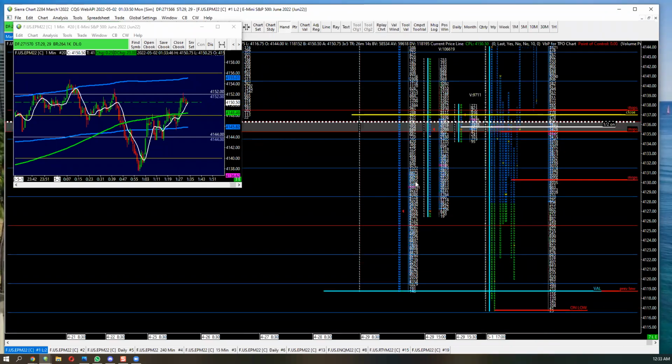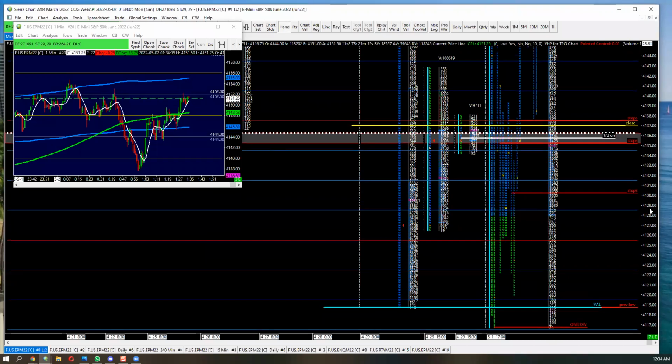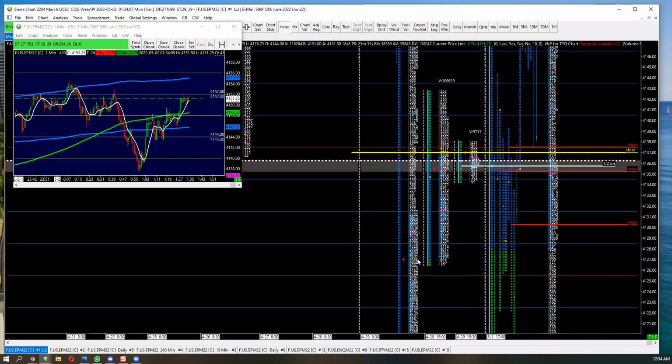So what happens is the market sells off in M period. It breaks our 41.36. N period opens right at the close of M period, goes two ticks below, and look at the volume, 150,019 contracts. There's nothing for sale under 41.27. More accumulation up here.